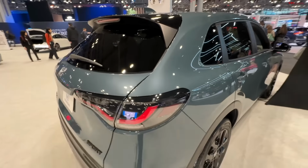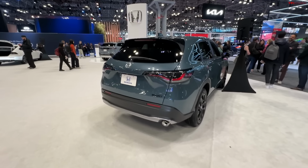I'm excited by this because affordability is a big key in the current market.